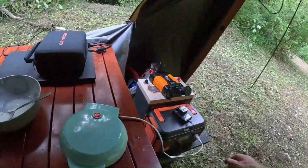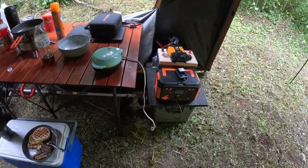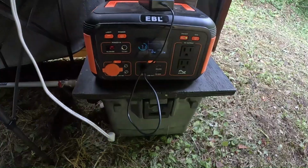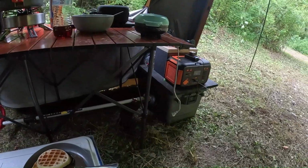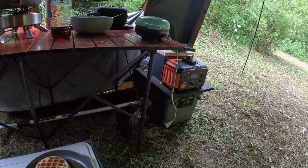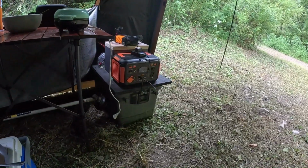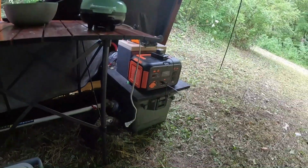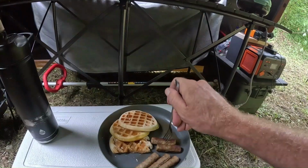Shut down the iron. He's still going. 71%. Not too bad. The little one ran lights and everything else all night long, and the waffles, and it's still sitting at 71%. So I can live with that. Haven't even used the big one. That's just a little one.